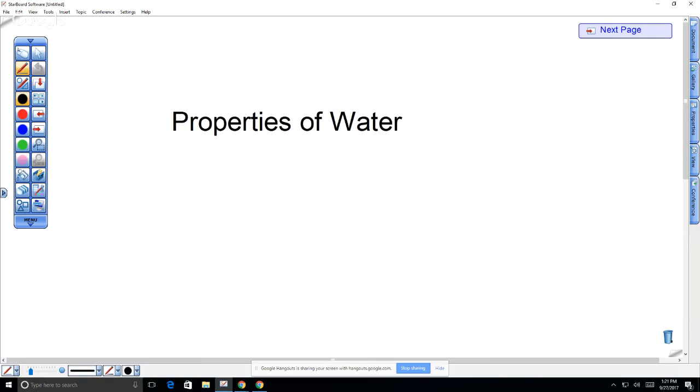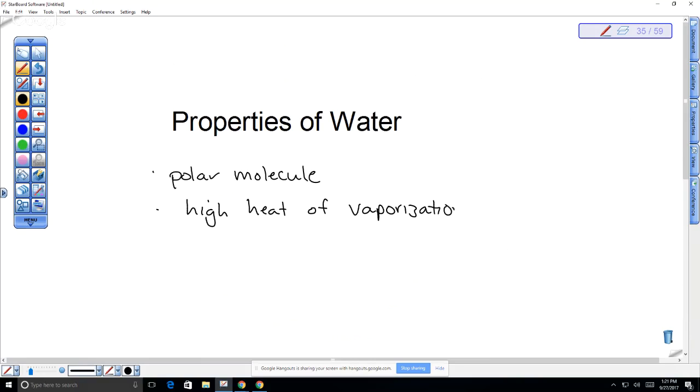Okay. So last thing we'll talk about are the properties of water that make it so unique. So it is a polar molecule. It has a high heat of vaporization. Okay. What that means is it takes a lot of energy to go from a liquid to a gas.